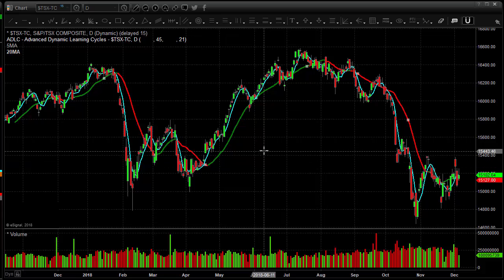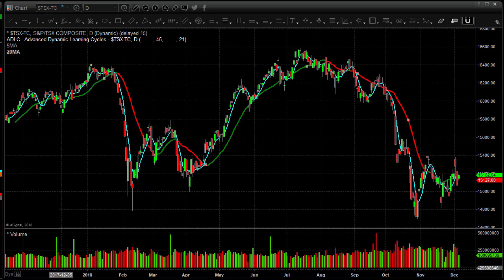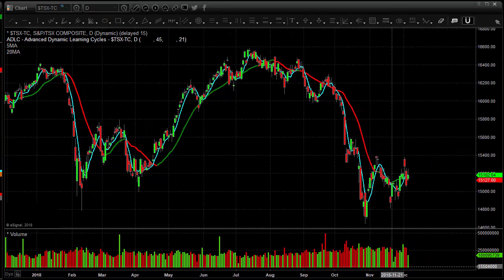Last but not least, let's just take a look. This is the Toronto Stock Exchange, the daily chart. I zoomed all the way back, about a year in time. More or less, the Toronto Stock Exchange, typically very commodity-heavy with resource stocks, typically outperforms the US stock market near the end.